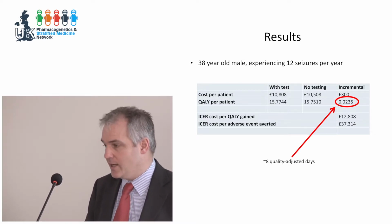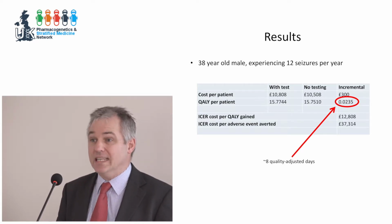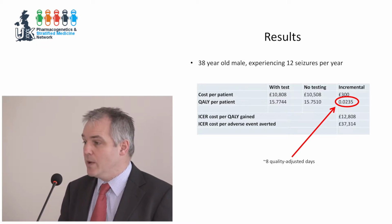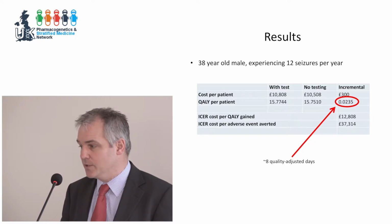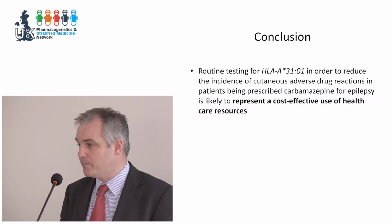In this particular case, the cost-effectiveness ratio was £12,800, which is cost-effective. It's below the threshold of £20,000 to £30,000 per QALY. So we recommended that the routine testing would be cost-effective in the context of patients eligible for carbamazepine treatment. However, noting that on average, the health benefits are very small. And that's just a summary of what I've just said there.